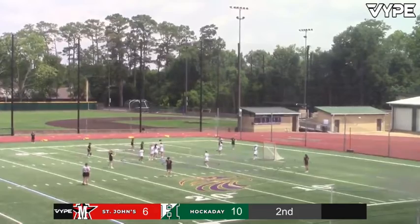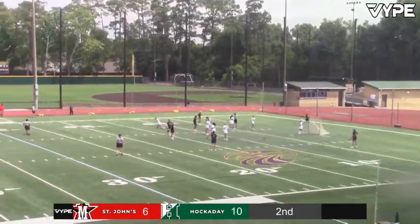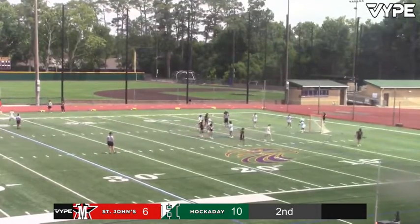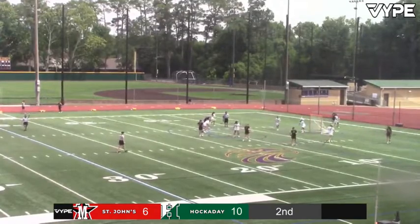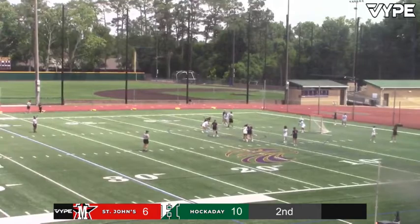Looks like a yellow card. Check to the sphere. Yeah, stick to the head. Got to call that one. Mandatory yellow card in girls lacrosse. Number 11, Landry Grover, served 2 minutes for a stick to the head. Mike, this is actually our first yellow card of the game.